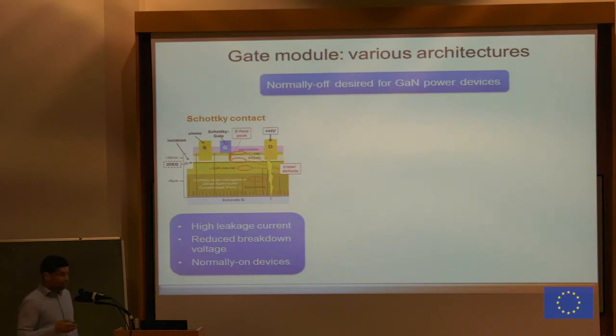Gate module, I again don't have time to go into details, but it has been mentioned yesterday. It's definitely designed for GaN power electronics, and the reason has been mentioned also. You can get various architectures. The first one is the Schottky contact. You just deposit your gate on top of your semiconductor. This is the simplest structure you can get, but it is used for RF because you want the shorter gate to channel distance. For power, this is not an option.